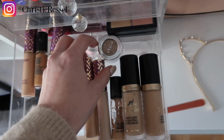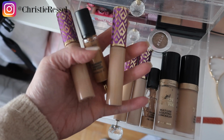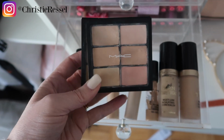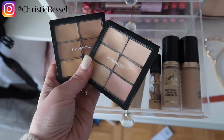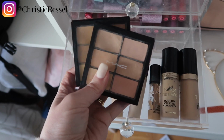So I'm gonna hold them down here, but I'm gonna get rid of these two because again, they're fake tan colors, which I don't do anymore, so these are gonna go. And then I've got some really old concealer palettes from MAC. I'm sure they're expired by now, but honestly, I've never reached for these, so I'm gonna pitch these.